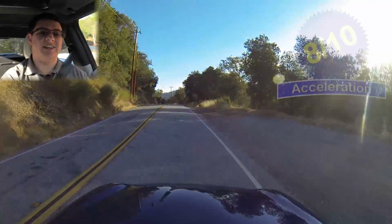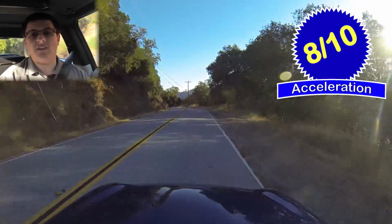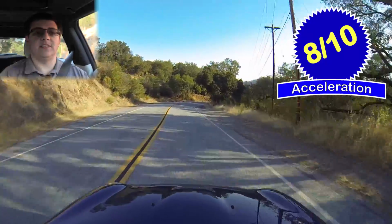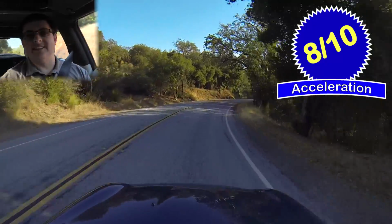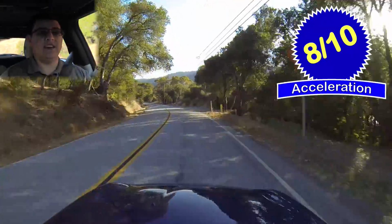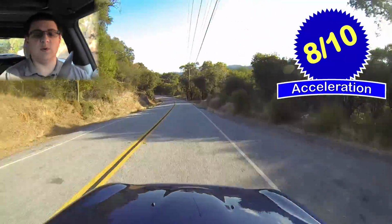When it comes to acceleration, I give this 8 out of 10 points. It is significantly better than the last generation Mini. It's actually a full second faster 0 to 60. I ran from 0 to 60 in 7.3 seconds in this 1.5 liter 3-cylinder model, which is a significant improvement over the last generation 4-cylinder model.